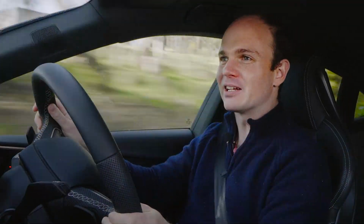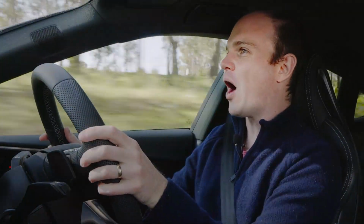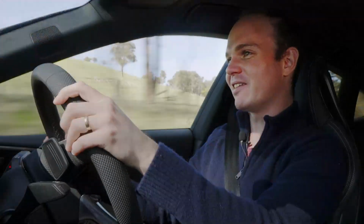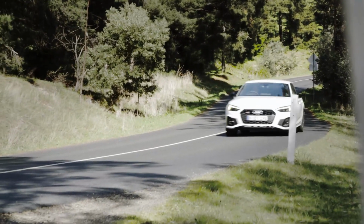Where the S5 really impresses though is on the other side of the ledger. Fast Audis are strange. Some are absolutely brilliant and others bitterly disappointing. And the gulf between the two is so wide that it's kind of hard to reconcile the fact that they're both from the same company. Happily, this thing is really, really good. Unlike some Audis, selecting Dynamic doesn't ruin it. Yes, the steering gets heavier and the suspension firmer, but just the right amount. You don't end up fighting the car.